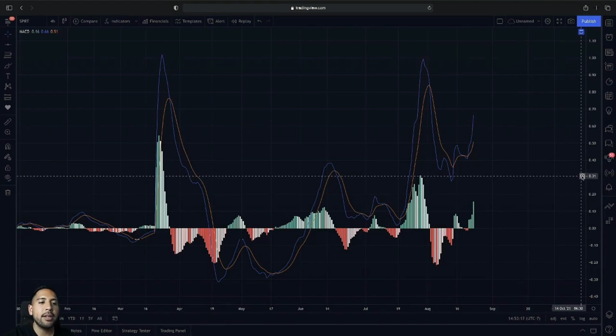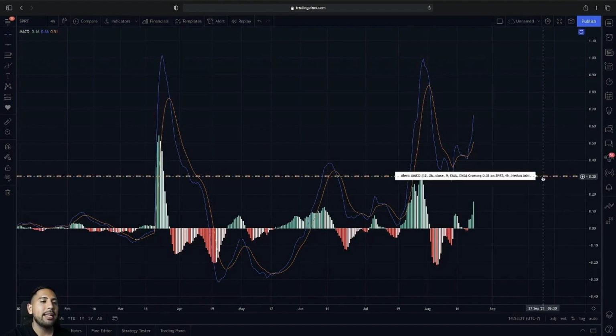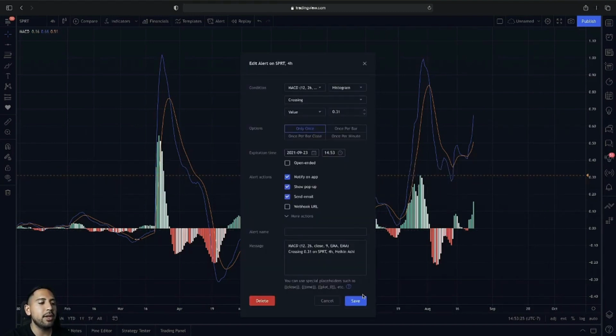I'm going to go over to the right here, click the plus sign, and then click add alert, and put that alert right above this buy pressure point. So that way, if it does break above it, then we will get confirmation on that momentum.